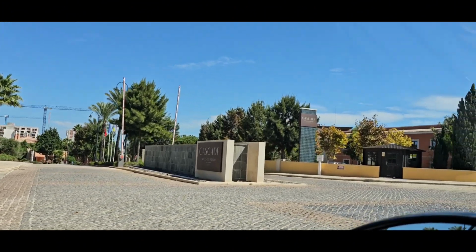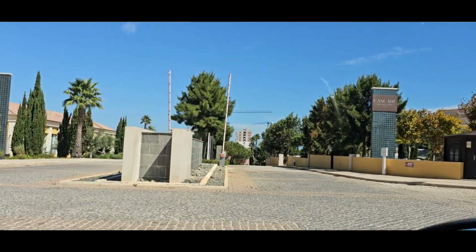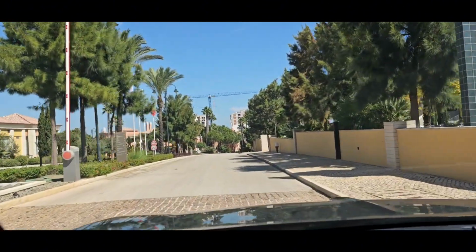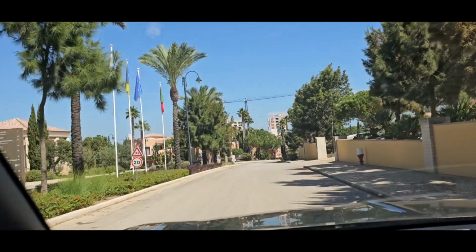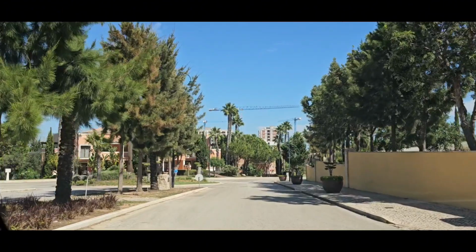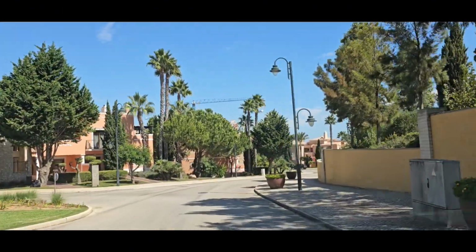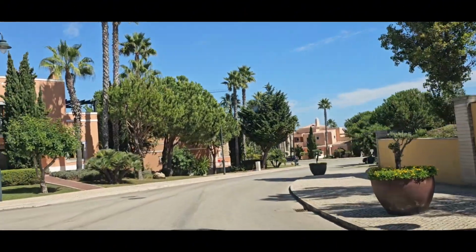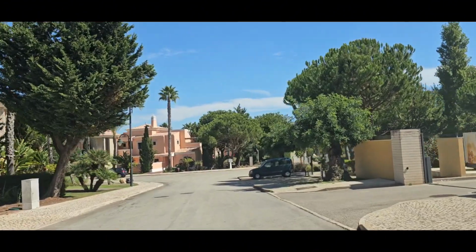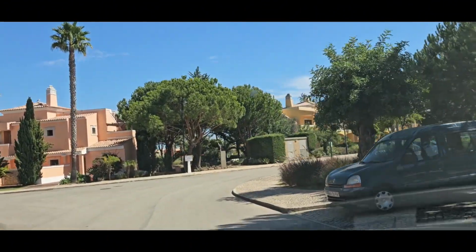Now this was another resort in the area that I saw while I was booking my accommodation at Belmar. It's called Cascade Wellness Resort. And I decided, since I was so close, to just go and see what this property had to offer. Basically I just drove around and looked at some of the units. It's quite large, this property, and it's a very nice choice.